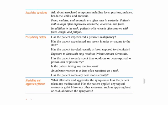Has the patient experienced any previous malignancy? Has the patient experienced any recent injuries or trauma to the skin? Have they traveled recently outside the country? Have they been exposed to any chemicals? Especially if they come in with a dermatitis, that's the one I always ask them. Any new clothes, any change in soap, shampoos, powder, lotions, anything.